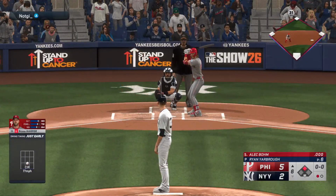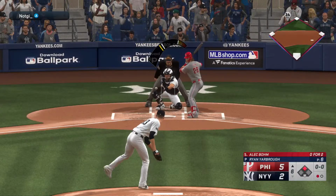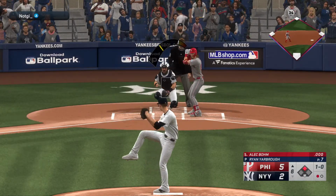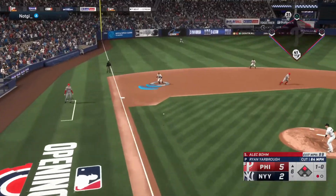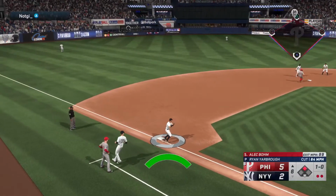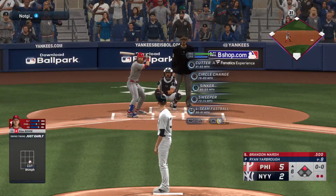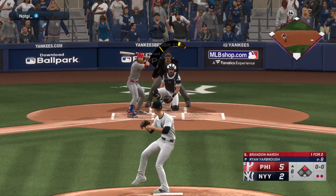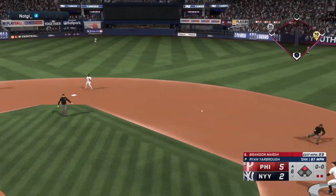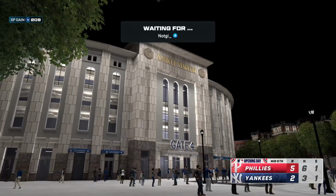And now it's Alec Bohm. Went down looking on 3 pitches last time. Let's see if he can be a little more aggressive right here. That's out. On the ground to the left. Slings to first, and there's 2 away. Here's the left fielder, Brandon Marsh. 1 for 2. On the ground to short. On to first. That'll end the inning after a lot of scoring.